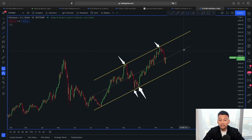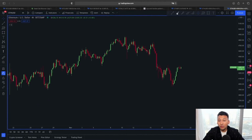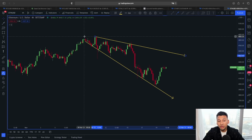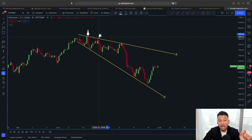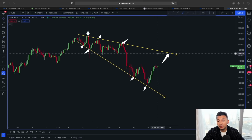Now let's also look at this price structure in a smaller time frame. So guys, now what we can do here in a 4-hour time frame, we will be adding this one pattern which is known as descending broadening wedge. And if you are aware, this descending broadening wedge is actually a bullish scenario. In that case, you can see the upper line was a strong line of resistance, lower line was an extremely strong line of support, and now we are also seeing this impulsive movement playing out for Ethereum.